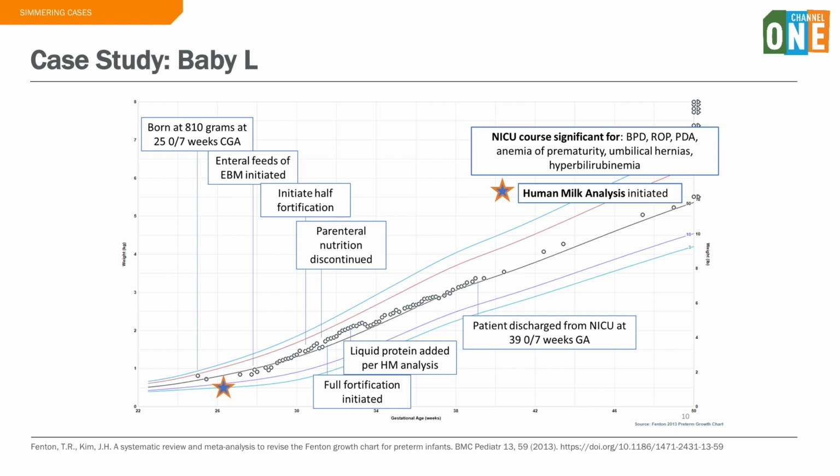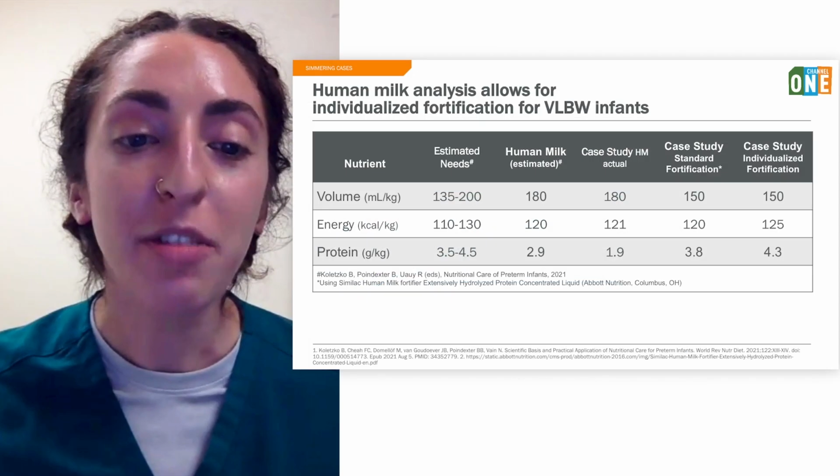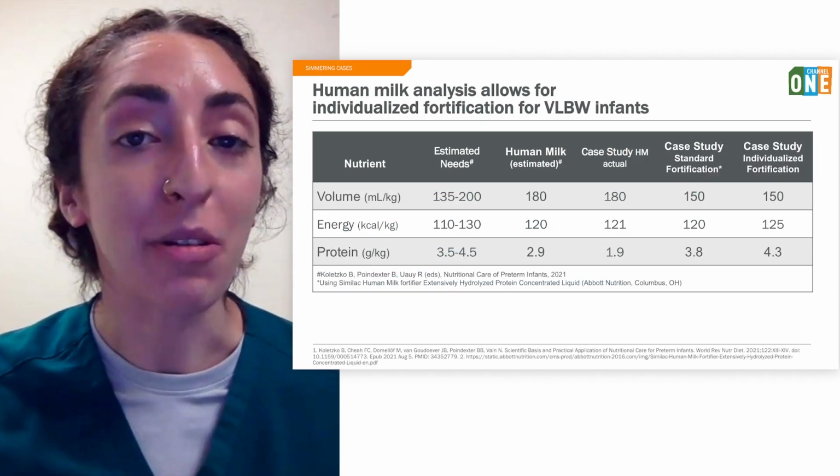Baby L was ultimately discharged from the NICU at 39 weeks on a combination of expressed breast milk and preterm infant formula due to a diminished breast milk supply. Throughout her NICU course, her weight gain was consistent and appropriate as shown here. As it is critical to look at more than just weight when assessing growth, Baby L's length is displayed here. On all accounts, this patient had consistent and symmetrical growth throughout her NICU course and after NICU discharge. We have visualized Baby L's successful growth during her NICU stay.